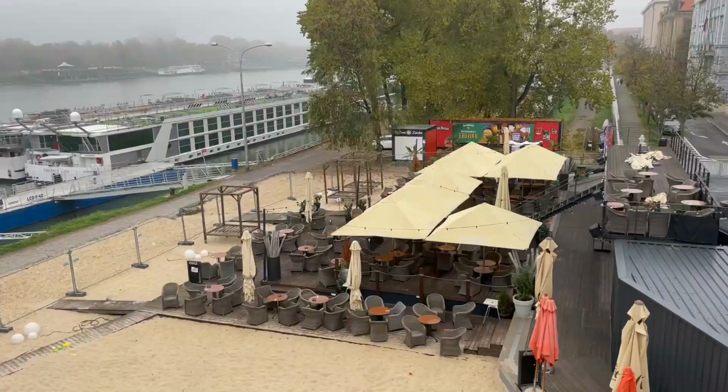Bratislava seems like it would be really cool in the summertime because there's all these riverside cafes and restaurants and even little beaches and stuff. But obviously everything is closed, number one, because it's 9:30 in the morning, and number two, because it's November.